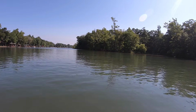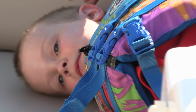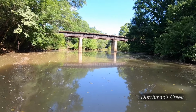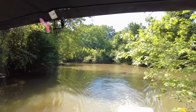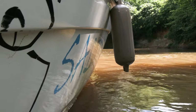Next time, let me put a towel down on my upholstery before you go land. Since we know what we're doing now, this buttery pleather is 7 years old and looks brand new. Okay, it's 10 till, so I got 40 minutes. I can go 15 minutes into this creek, and then I got to turn us around. 3.9, 4.2, will we make it?